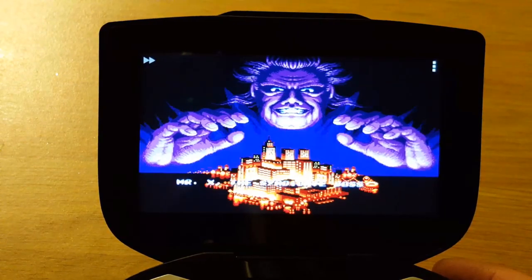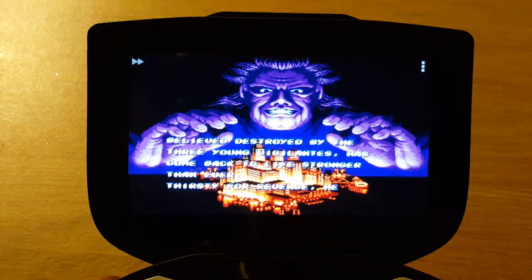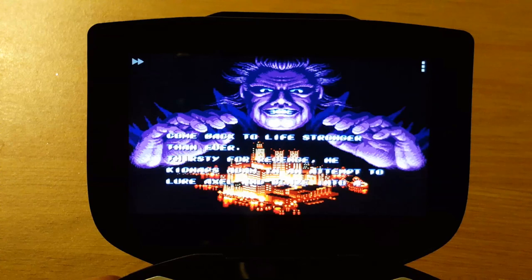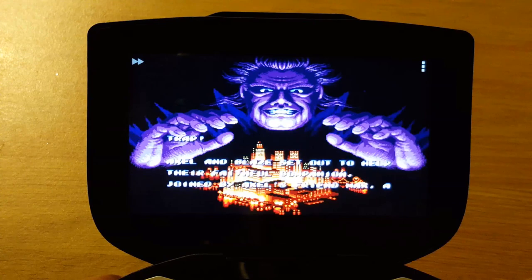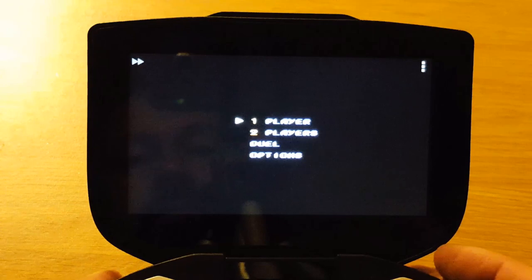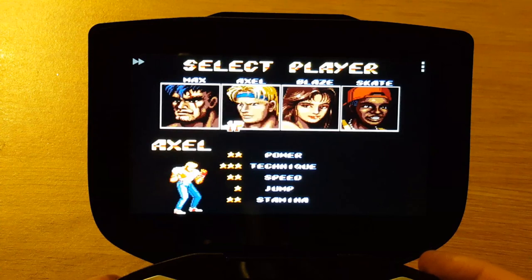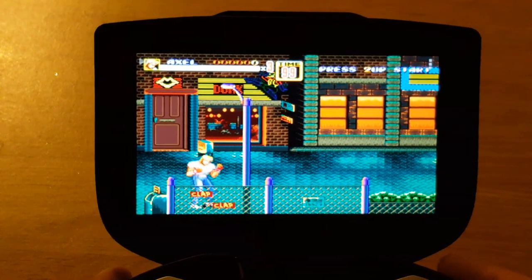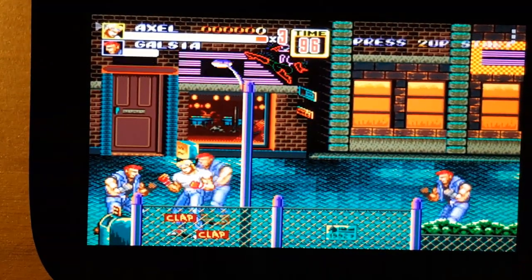Right, okay, this is Streets of Rage 2, and this is on the Nvidia Shield. I did try to record it through the TV, but for whatever reason my phone seems to pick up a lot of glare, so it looked like all the games were in black and white. So, let's start this. You'll probably see my ugly face there for a second. I'll just zoom in actually so you can see it better. Right, let's go.